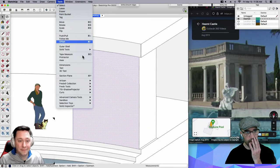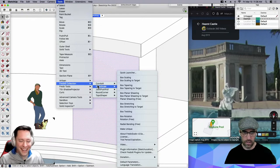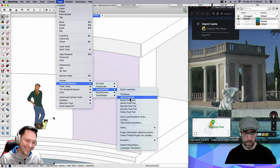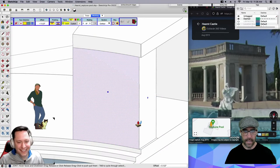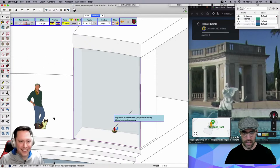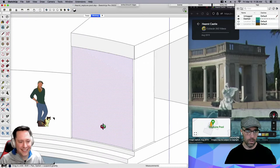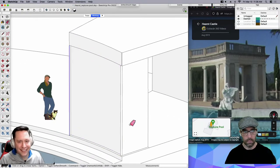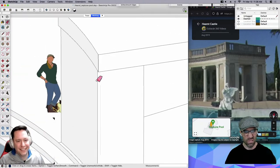You know what I forgot I had? Because we try to use native tools, but when you're doing something with complex curves, sometimes an extension actually works really well. So I could use Joint Push Pull. Because this is on an arc, instead of having to do that copy and then clip what I just did, I can push this in and just say 3 inches. That was maybe a little bit easier. I just have to remind myself that it's okay to use extensions. That's what they're there for.